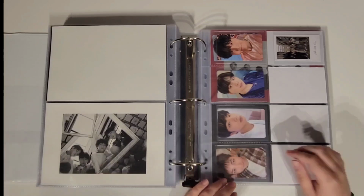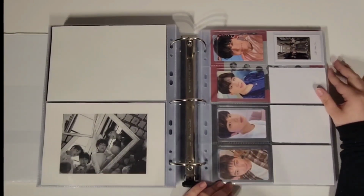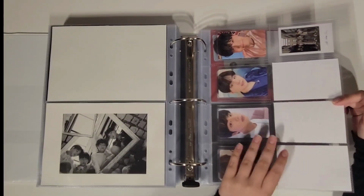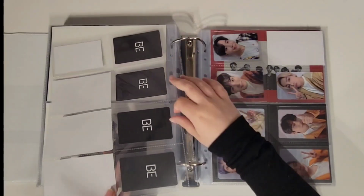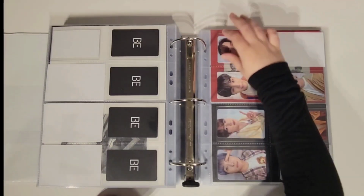Over here we have the Be Essential random photo cards. I actually don't like these that much. I don't know. They're not wow. Still missing Jimin. The other two on the way. And the pre-order benefit. These I love. I'm so excited for better photo cards.